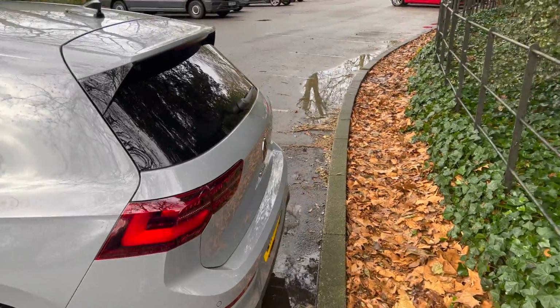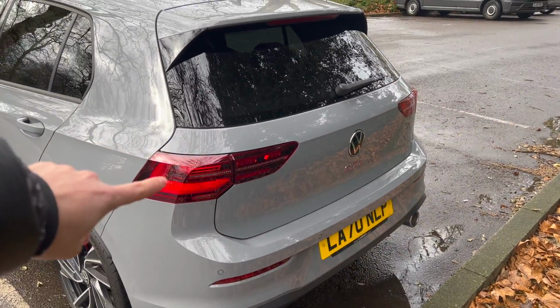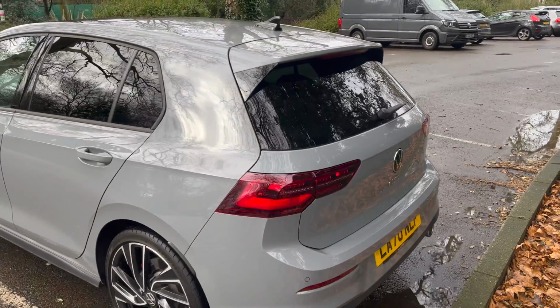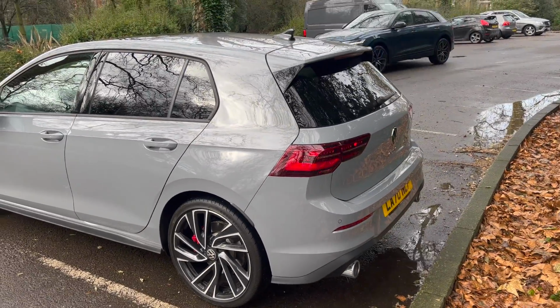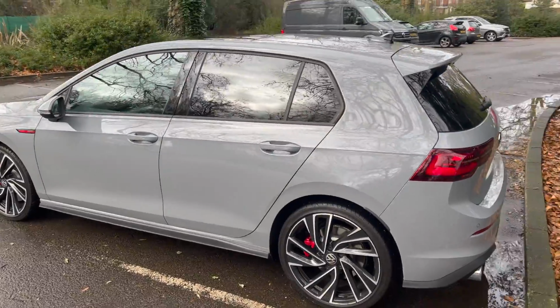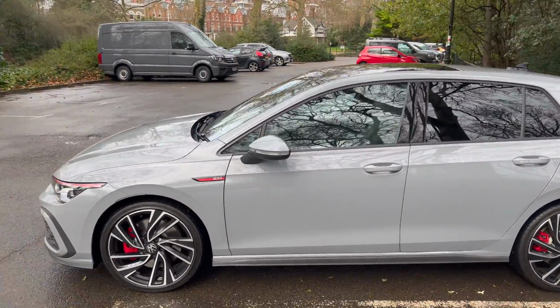Back of the car then, you do have obviously the red showing in through the back lights and the back reflectors. And I just think the red on this car looks so good, to be honest. It really sets it off. I think the Nardo sort of grey colour is really nice, or the crayony sort of grey, but in terms of the whole car itself, the red just sets it off, and I think it really works with the GTI.